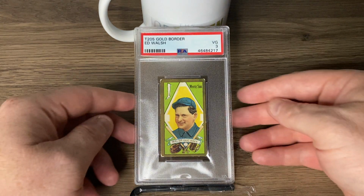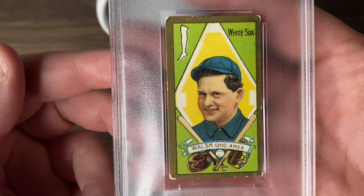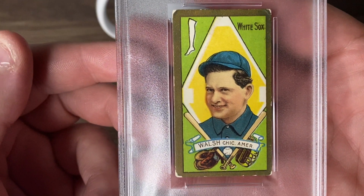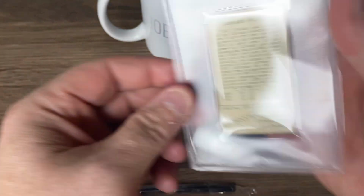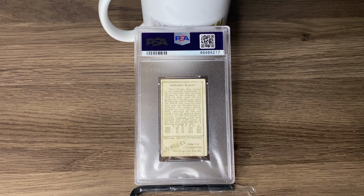I do like centered cards, but you can see if you get up close here, all the color, the detail, the fun little decals on the bottom and everything. It's pretty doggone cool. And then on the back, you can see that this was in a pack of Hassan's cigarettes. So just an awesome card.